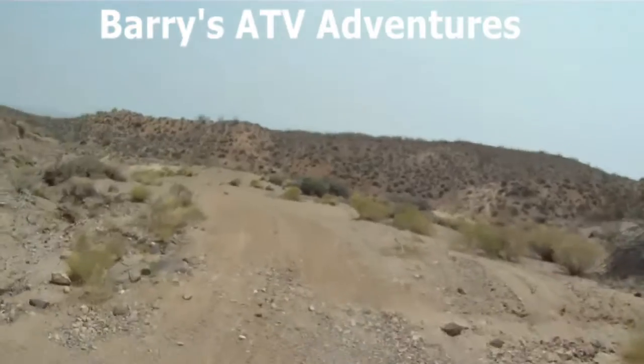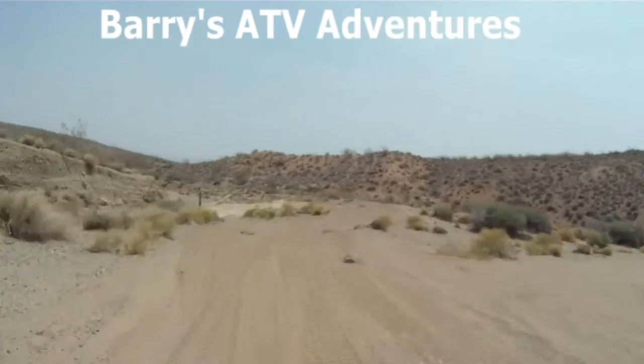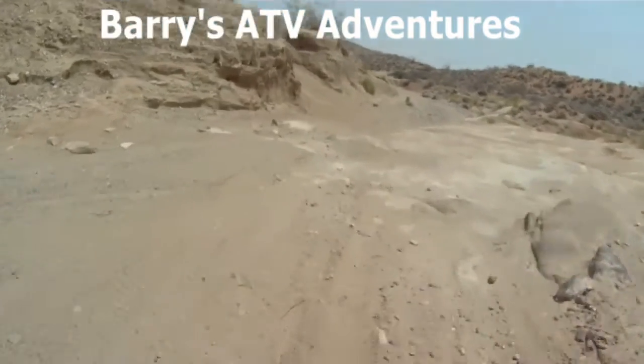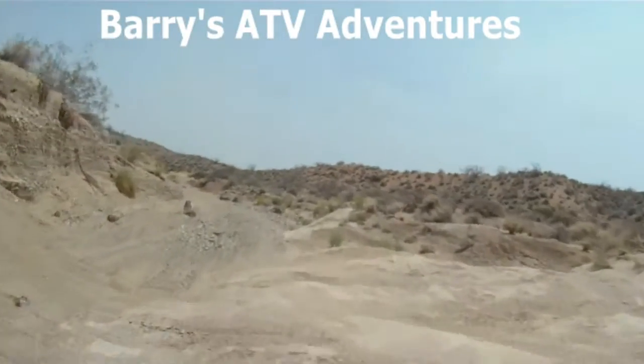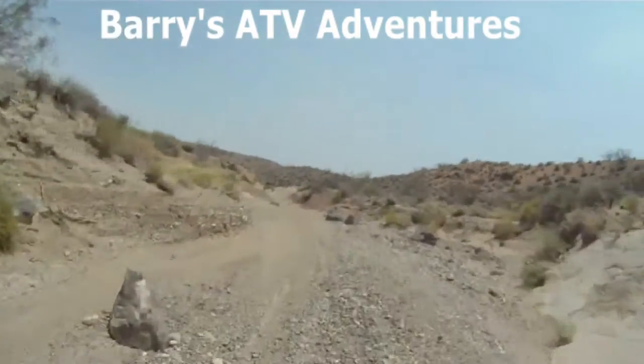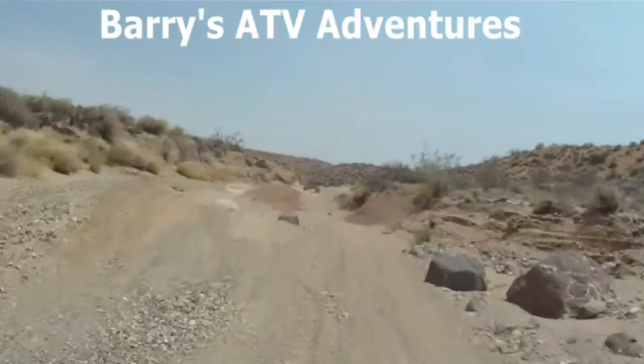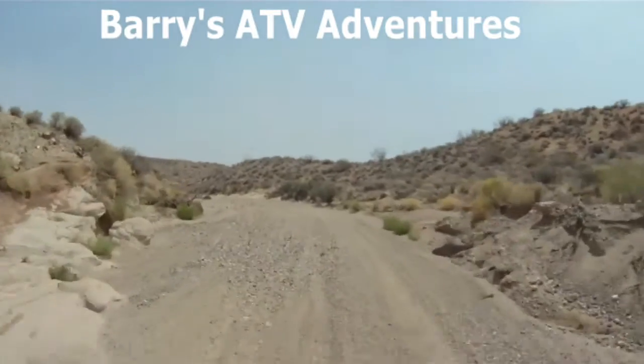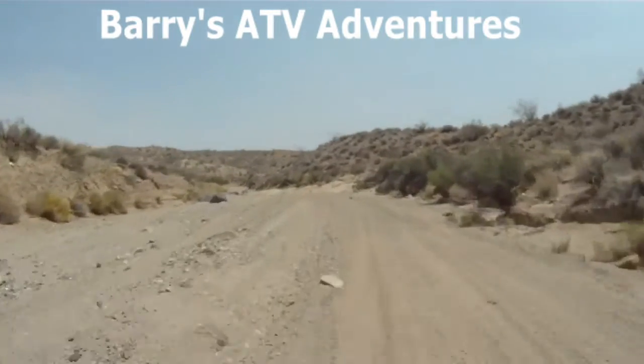So we finished our lunch. We had a couple bottles of water, got rehydrated. We're going to drop into this sand wash. This goes for about 15 miles through the Narrows all the way out to Rand's Mojave Road. We're going to probably go about half that distance and then drop out back onto EP15, head back over to Colorado Camp.